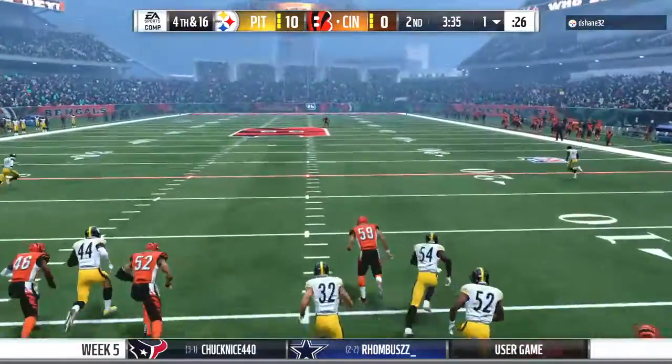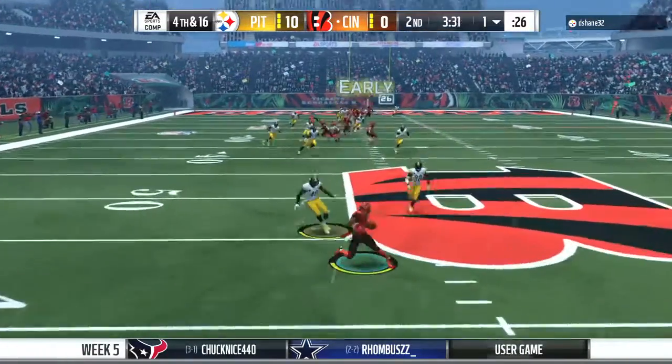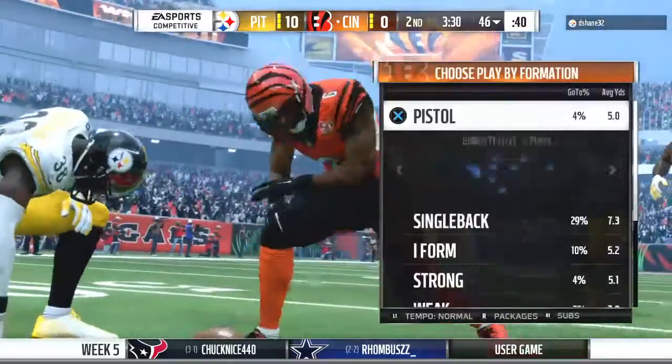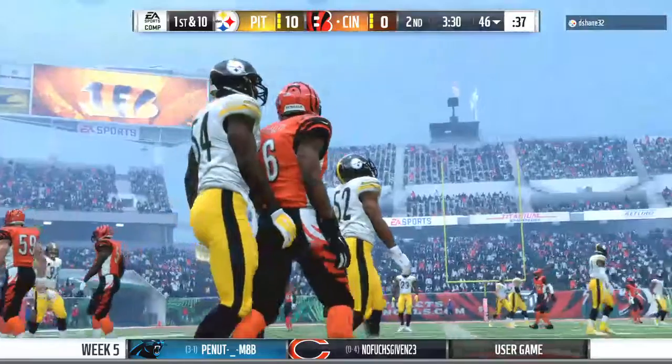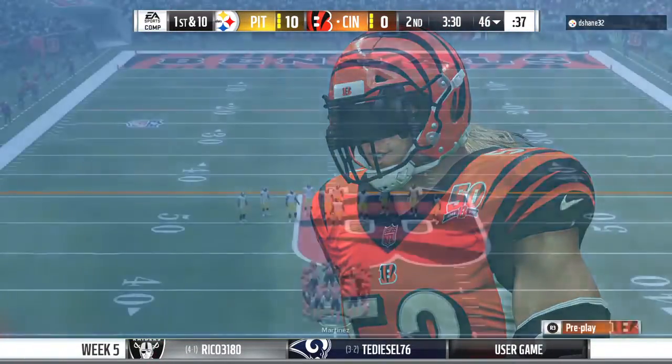So a short drop, but he's able to get it out, and this is a good kick. Bernard shows the agility. It'll be a 51-yard punt that time. And the Bengals will take over here 1st and 10. Cincinnati now ready to take the field. And still no points on the scoreboard.